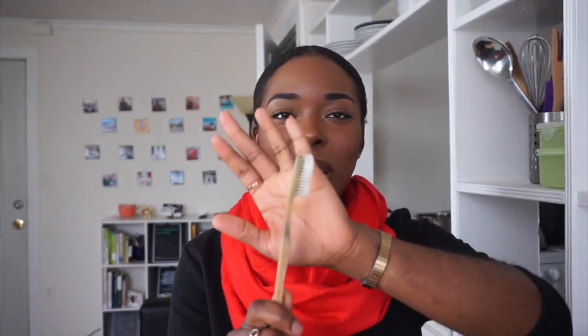What else is in here? I have a bamboo toothbrush. Whenever I'm done with my bamboo toothbrush, I always make sure that the old toothbrush will have a new use. So here's my raggedy bamboo, oh wow, it's the same color as my hand almost. There we go. My bamboo toothbrush here. This bamboo toothbrush really served me well, but now it is the bathroom scrubber. So all those little nooks and crannies, this bamboo toothbrush takes care of it.